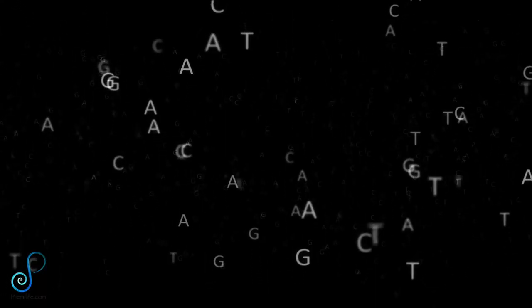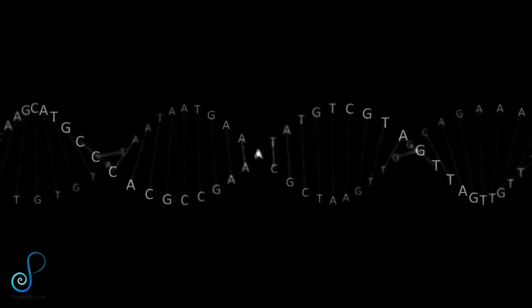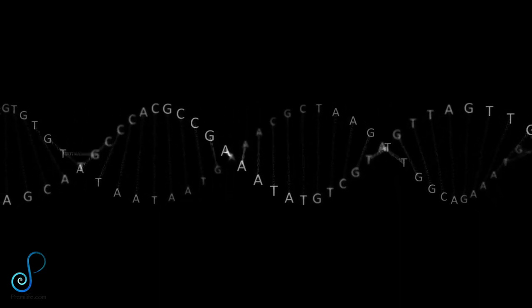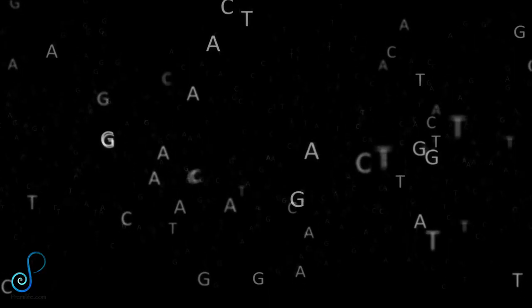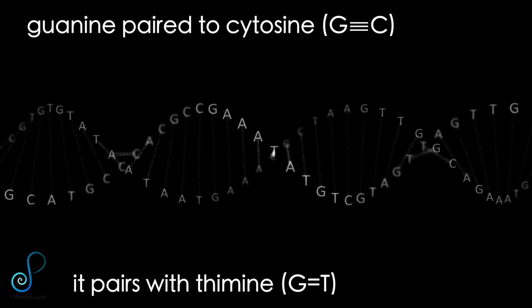The building blocks of human DNA are made up of four nucleotides. Their names are adenine, thymine, cytosine, and guanine. Adenine always pairs with thymine, A equals T, and guanine with cytosine, G equals C, like a key to its lock. Single nucleotide polymorphisms are the most common genetic error in macular degeneration. Errors are changes of a single nucleotide at a particular position in the DNA strand. For example, thymine instead of cytosine. That is, instead of the guanine paired to cytosine, G equals C, it pairs with thymine, G equals T.